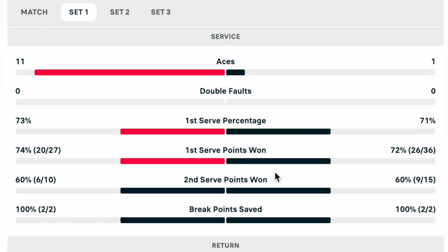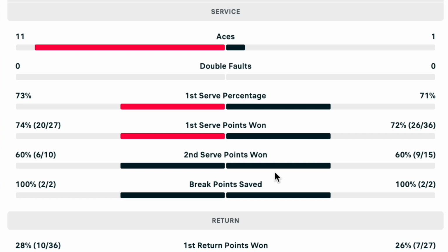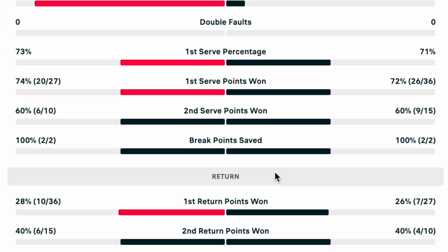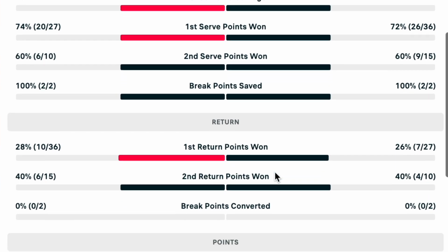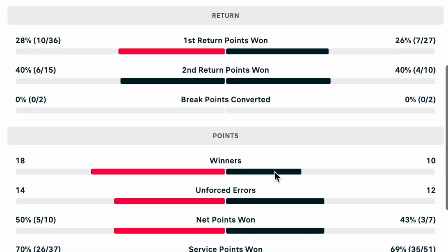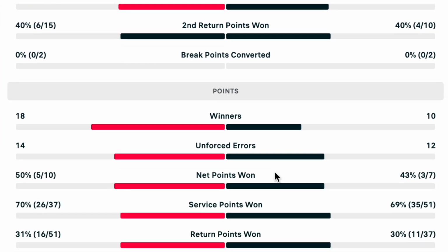Now Korda also won 74% of these first serves that went in, with 72% from Bautista-Agut. So both players were looking very strong here. Second serves won is not as relevant here compared to other matches due to the higher first serve percentages going in, but we still need to be looking at them. Now both of these are sat at 60% here. Break points saved is an important stat as it shows mental resilience. Now both players saved 2 out of 2 in this first set. Now the returns don't really need to be considered as they are purely the reverse of the stats we just went through. Right, winners: 18 from Korda versus 10 from Bautista-Agut.